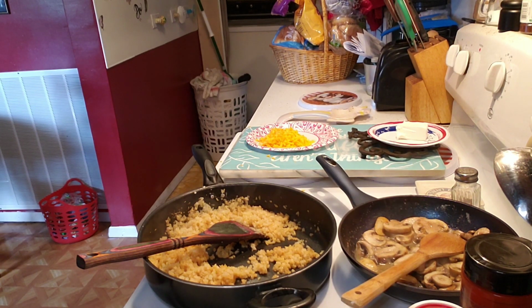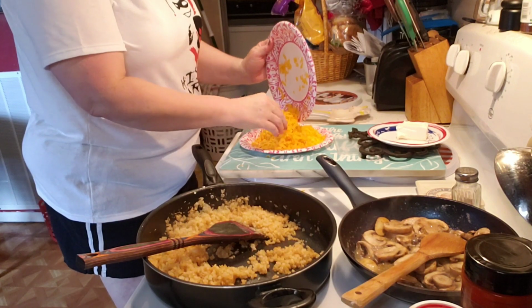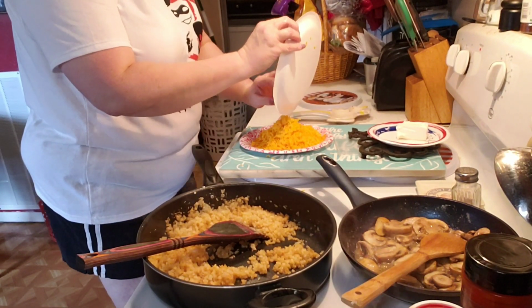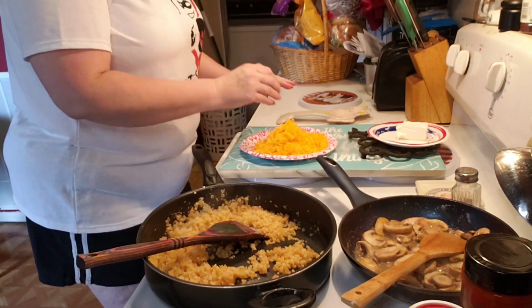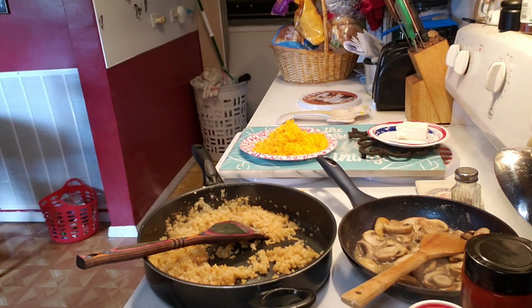Got the rest of my wings that were done. So I'm just going to take this cheese, pour it right in here. Okay. There we go. That's ready to go in when it's time. All right guys, I'm going to pause you again.